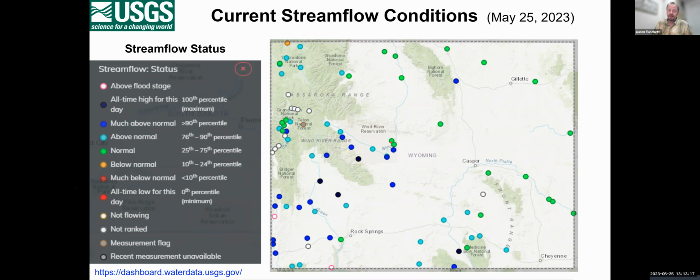And you'll see a light blue, which is above normal. That'd be the 76th to the 90th percentile, showing pretty high stream flow. A dark blue, which is above the 90th, would be a very high stream flow. And then we have some black dots that are showing an all-time high for the day. And then we have 2 sites that are showing minor flood stage. That's the Henry's Fork near Manila in the southwest, and the Bear River below Pixley Dam in minor flood stage. So in general, pretty high flows right now.